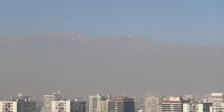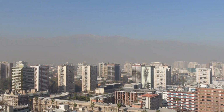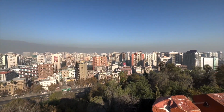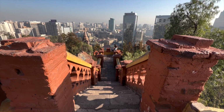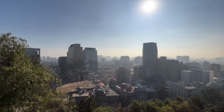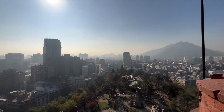So we're looking eastbound at the moment, so you can see over towards the Andes Mountains, and you can see the tallest building in Santiago. I think it's also the tallest building in South America, called the Costanera Center. I don't know if you can quite see it through the haze, but it is over there. And then this is looking westbound towards the Pacific, or into the center of Santiago. I can't believe how close we live to this. Our apartment is so well located. And after here, we're going to be heading to the main viewpoint in Santiago, that viewpoint up there.